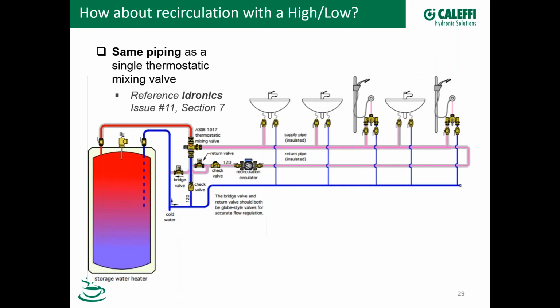And last but not least, my most favorite reference for this is the webinar we did a number of years ago with Julius Belanco, and he went over a lot of the finer points of domestic hot water recirculation and a problem known as creep. So when you're looking at this diagram, we've got a single small mixing valve in there. It's a 1017 mixing valve, which is going to be a point of distribution mixing valve, okay, where you're going to put it at the fixture.